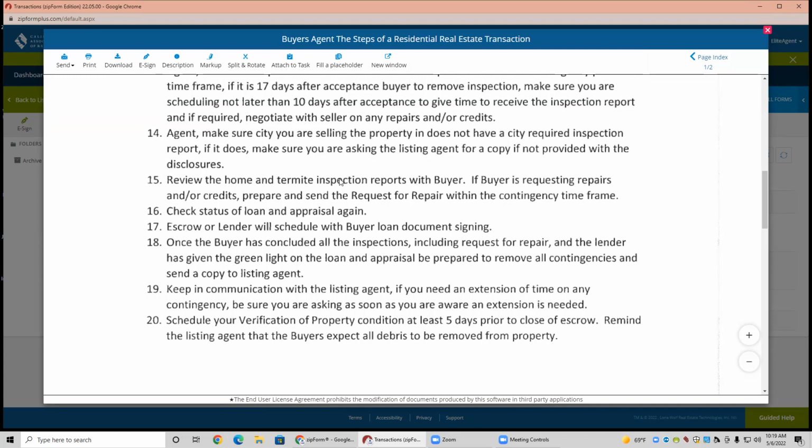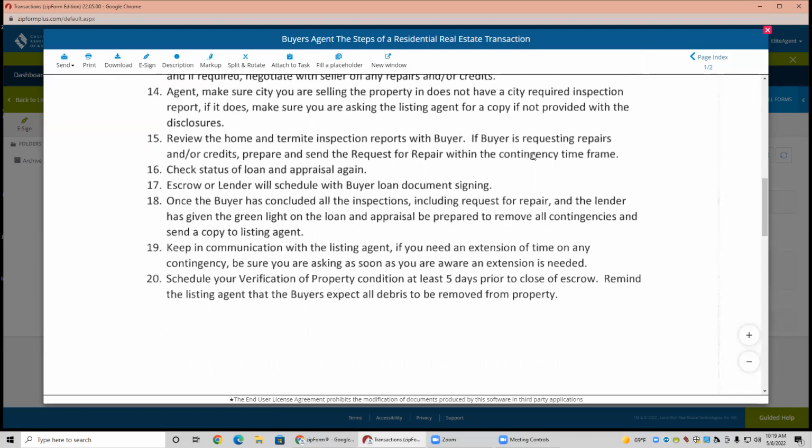So we already addressed this, you're going to go ahead and review those inspection reports. Again, after that, because you're going to almost be ready to be removing inspection contingencies once the seller answers your request for repair. Check again on your loan and appraisal status with your lender. I would do a check 2 or 3 times, just a quick email or a phone call, just to make sure you're still on track and that nothing changed with the buyer's status. So you want to make sure that that's smoothly going through underwriting, and you want to be able to know immediately if there's any issues so that you can address those.